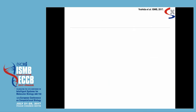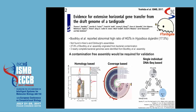And in 2015, a group led by Bob Goldstein from the University of North Carolina reported a genome of Hypsibius dujardini, a freshwater tardigrade. Interestingly, they reported that they found an abnormally high ratio of horizontal gene transfers, HGT from now on, which totaled 17.5%. Some of you may have seen it on Twitter with the hashtag Tardigate. A lot of groups have researched this genome, including our group, and independently sequenced Hypsibius dujardini, and have not been able to find this abnormally high ratio.